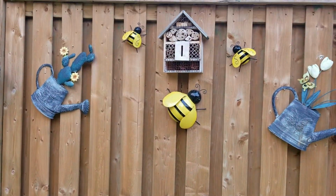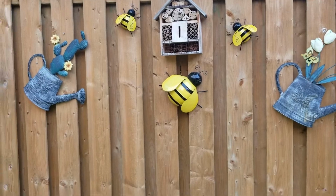We've got our bee house up here. I added these cute little bees from the greenhouse this year.